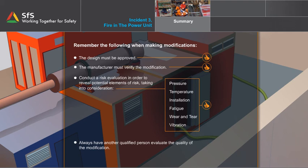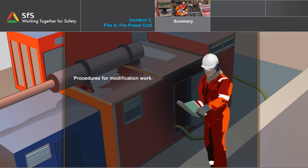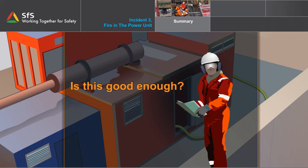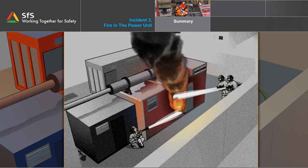The qualified person evaluates the quality of the modification. What procedures do you have in place for modification work? Do procedures apply to all modifications, or are there exceptions for small and simple modifications? How do you ensure that these kinds of incidents don't happen in your workplace?